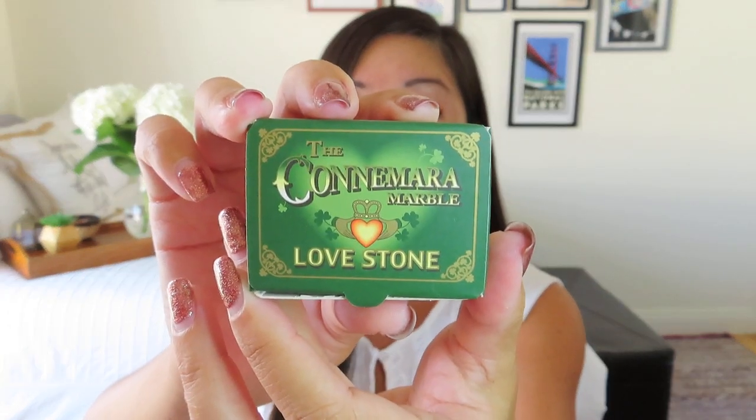So indeed, then we've got something from Connemara marble, and it is a love stone, and it came in this lovely little box. So let's open it up and find out a little bit more. Let me see if I can open the box nicely because it's so pretty. I don't want to destroy it, as I tend to do sometimes. Oh, this is lovely. It says handcrafted from genuine 900 million year old Connemara marble. This love stone is a symbol of the strength of love, loyalty, and friendship, an ideal gift for a very special person. And it does have the Claddagh on it. Now, this is not something that I would necessarily want to give to someone else, but it is beautiful.